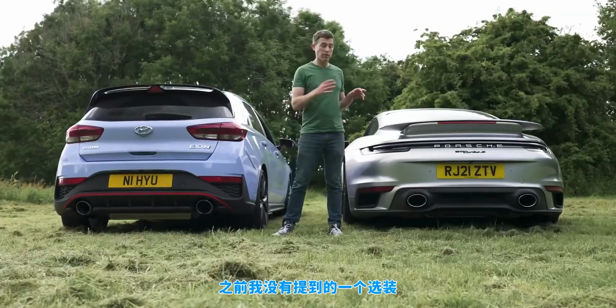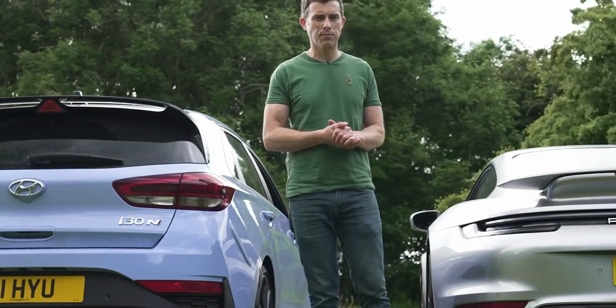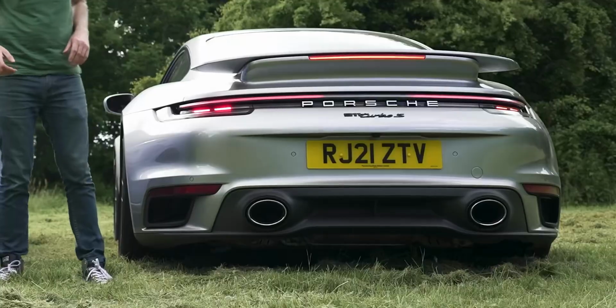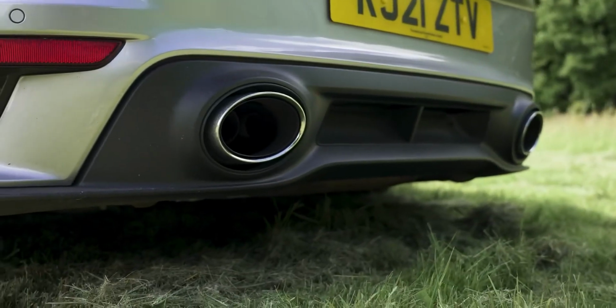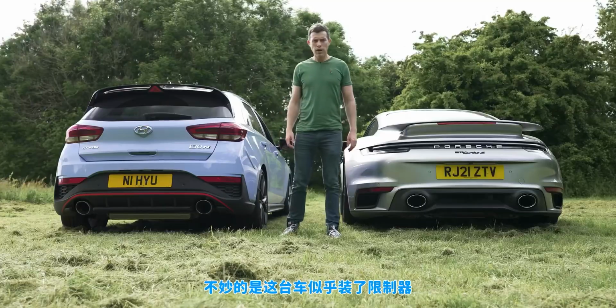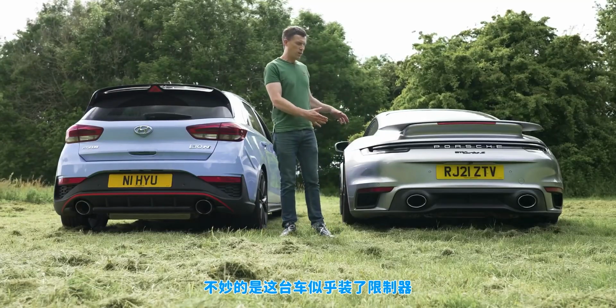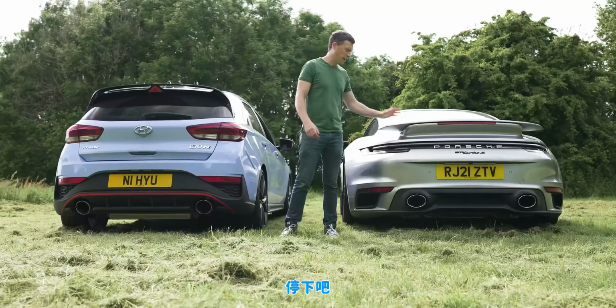One option I haven't told you about that's fitted to this car is the £2,180 sports exhaust system. So let's have a listen to it. Start the car up, give it some revs. Oh no, it seems like this is fitted with a soft limiter, so you can't really enjoy revving it when it's stationary. Cut it, cut it.